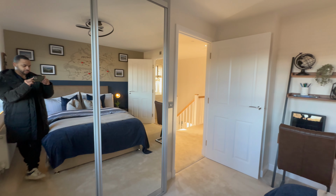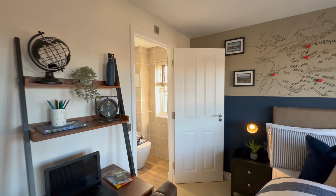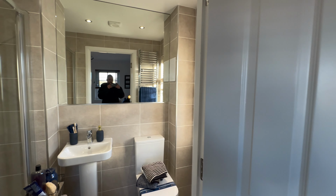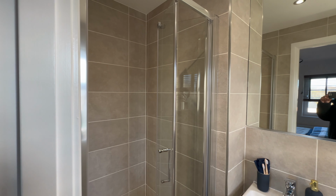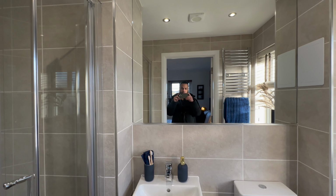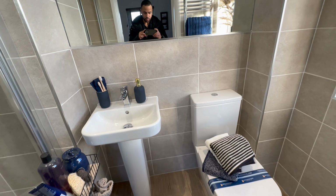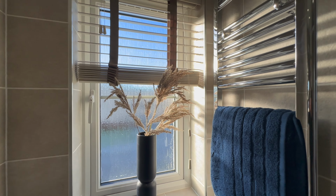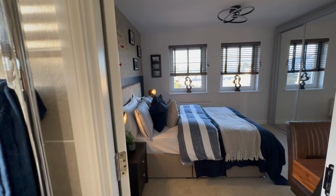So in this room, you actually have integrated wardrobes as well, which again utilizes the space very well and has things tucked away. So if we now head into the ensuite of this bedroom, the ensuite comes with a 3-piece. It's got a shower, it's got a sink, and it's got a toilet. So the shower unit has full height tiles, which is really cool, a modern shower unit. So this ensuite actually has full height tiles throughout, which is really nice, and it's got a small window but lets in a lot of light, chrome radiators, and I believe these come as standard.